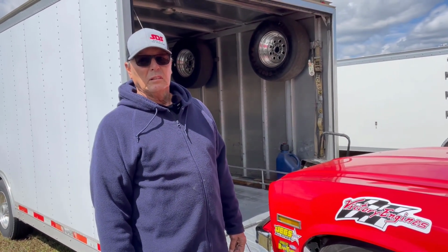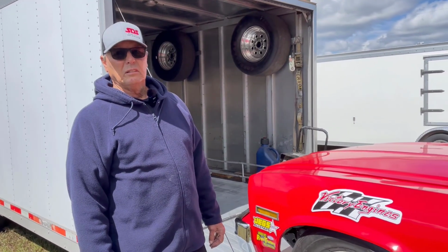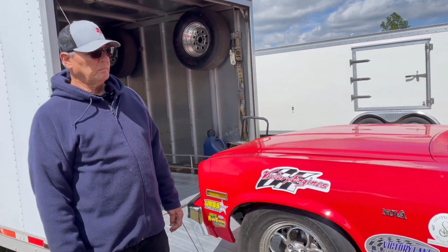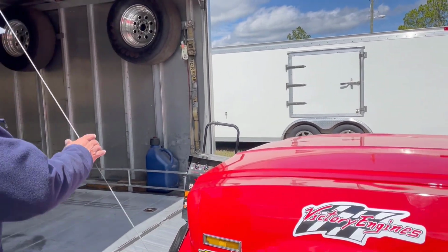Jim, what is your minimum weight in H-Stock automatic? As a 79, it's 3375. 3375 is how much Jim has to weigh every time he pulls on the scale after a run. Jim, can we take a peek under the hood here and talk about the engine a little bit? Absolutely.